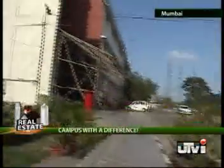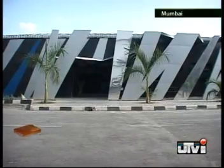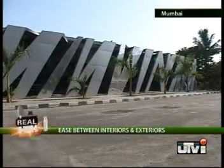If I talk about the building skin, it evokes the tall grass in the strong wind. The skin itself wraps around the central patio, creating a semi-shaded pathway. The basic intention was to create ease between the interiors and exteriors.